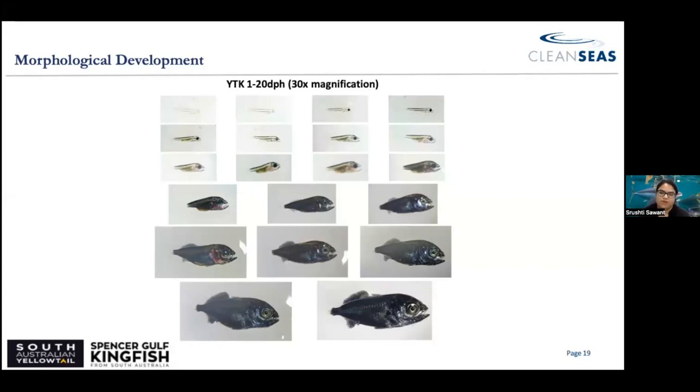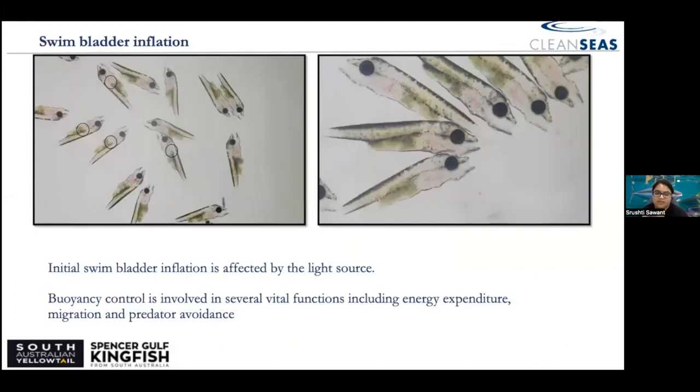There are a few scientific papers that have the morphological development according to scientific research, but this is just something played around with in the hatchery over time. Right, swim bladder inflation is one of the most important things to consider when we are talking about larval quality, when we are culturing the larvae. We keep the larvae for about 3 to 4 weeks once they hatch. A lot of research papers say swim bladder inflation is seen between 3 to 5 days, but in the hatchery, we generally consider it at day 5 onwards.